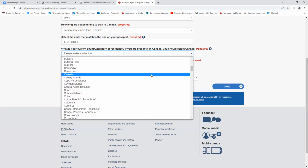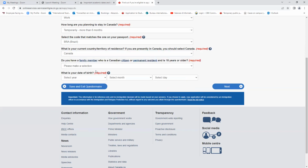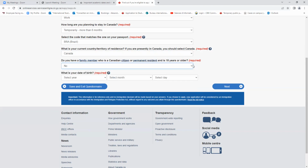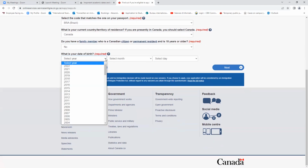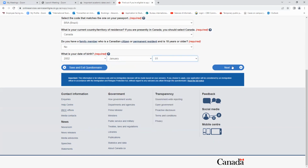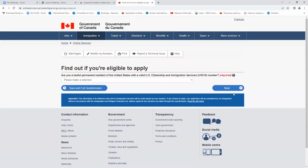So we're currently in Canada, so we're going to go Canada. Do you have a family member who's a Canadian citizen or permanent resident? Answer based on your situation here. We're going to put no, and then select your birth date. What did I put as my birthday? I'm pretty sure I did this. Are you a lawful permanent resident of the US? Answer based on your situation.